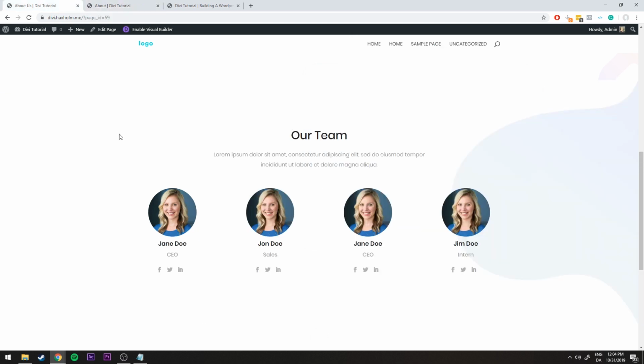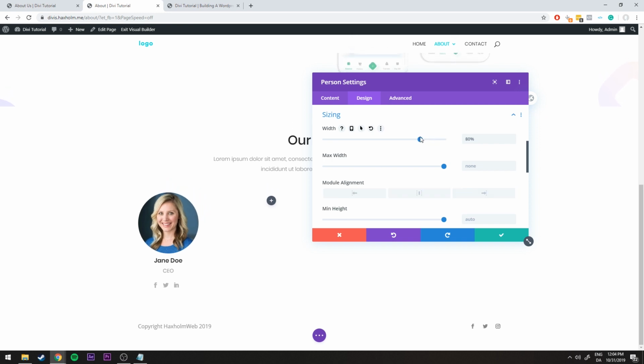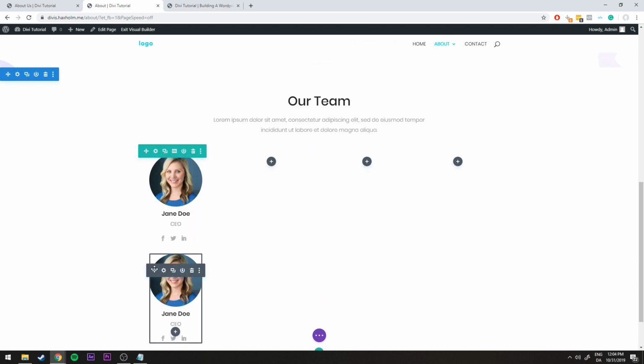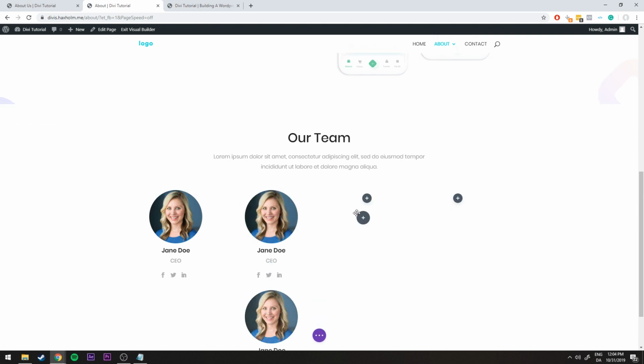Now, as you will see, the image is a lot smaller here. So what we will do is go to sizing, and we will adjust the width to maybe say 70%. And let's go for aligning it in the center. And yeah, we're basically just going to duplicate this, drag it over a few times.